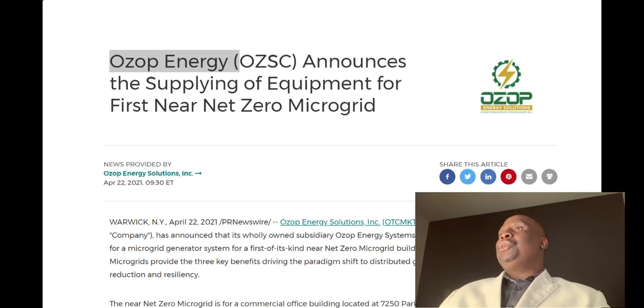Another news is talking about Ozop Energy announcing supplying of equipment for the first near net zero microgrid. This is why the stock went up today. Ozop has announced that its worldwide subsidiary Ozop Energy has received its initial order for a microgrid generator system for its first-of-its-kind near net zero microgrid building solution. This net zero microgrid provides three key benefits driving a paradigm shift: distributed generation, cost saving, and carbon reduction and resilience. All right, that's a big order.